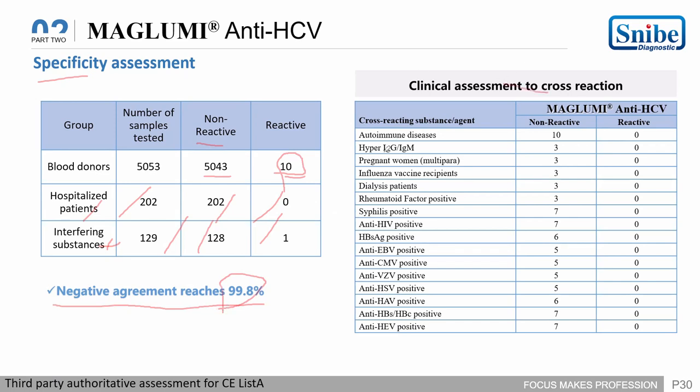Across the cross-reactants, they have different autoimmune disease substances or agents like hyper IgG, pregnant women, dialysis patients, rheumatoid factor positive, syphilis positive, anti-HIV positive, EBV antibodies positive, varicella zoster virus positive, herpes simplex virus, hepatitis A virus positive antibodies, surface and core antibodies positive, envelope. Different cross-reactants were also detected, and they were all non-reactive, and there were also no discrepancies reported for the reactive. So again, we have sensitivity and specificity best in the class.